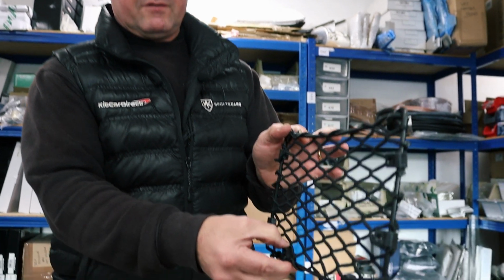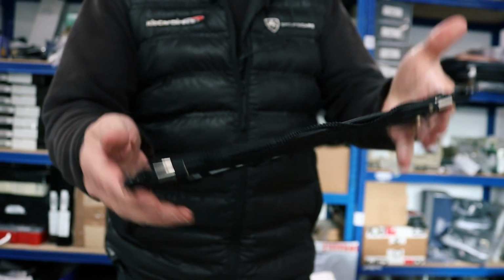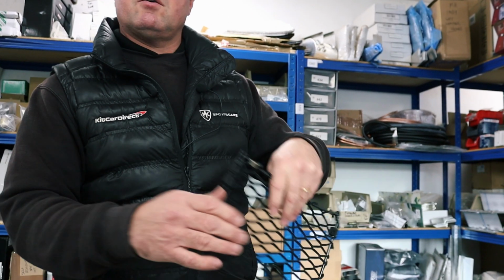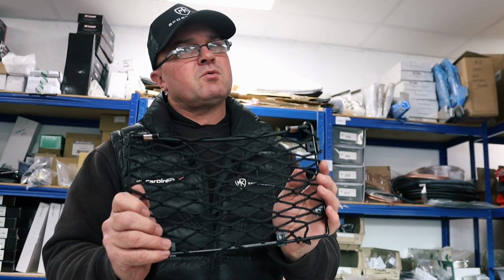Well, this little side pocket is perfect for fitting down in your side footwell there. £14.99. Got those in stock, and it fits over there, or you can actually fit it behind the seat behind you as well. Nice easy little product. Very lightweight. Not going to add weight either, and that's what we like.